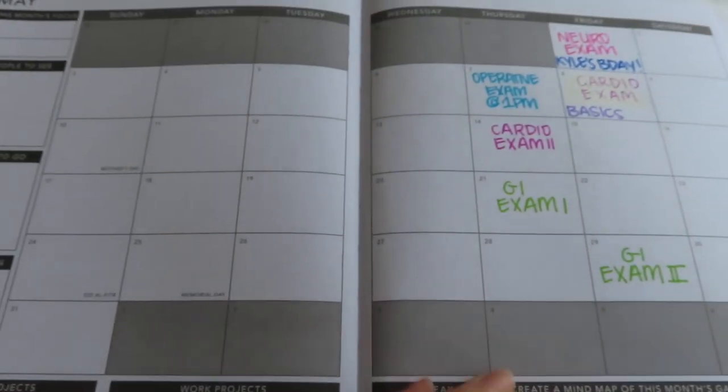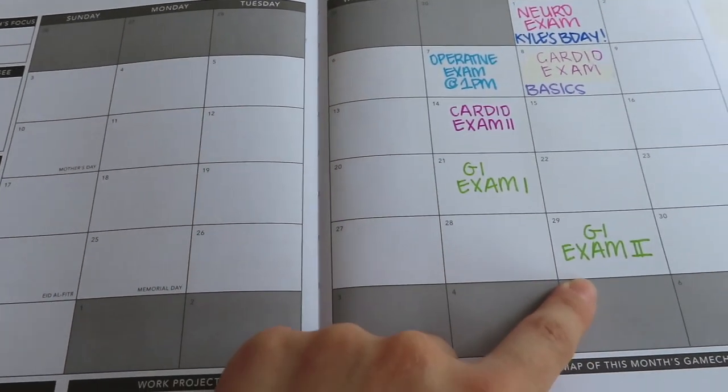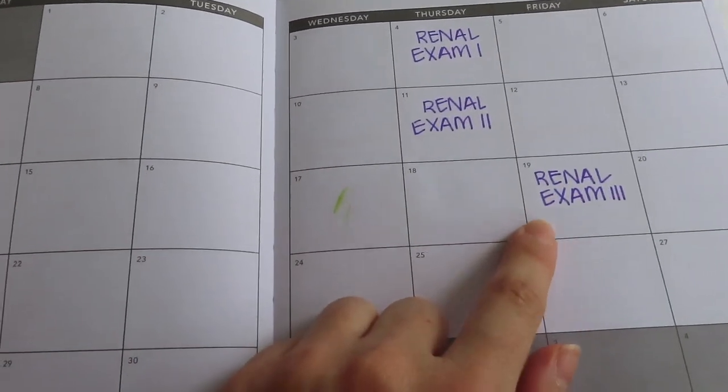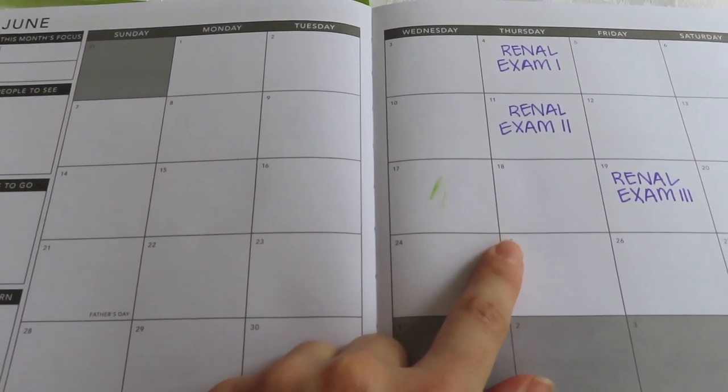And I also did fill in the month. I have my cardio exam Thursday, and then I start GI the following week, so I have my 2 GI exams. And then for June, I also have my 3 renal exams, and then we're done the 19th. So we have 1 exam each week until we're done.